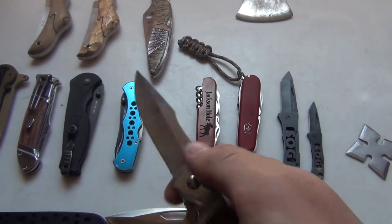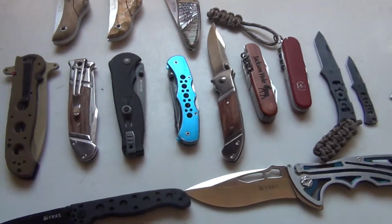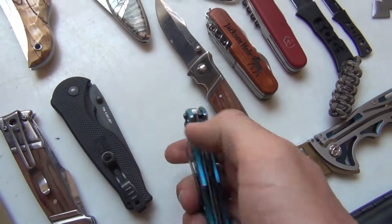This is a SOG Fielder. These are very good food prep knives, camp knives. They have very thin blade stock, so don't expect to do any hard work with them.